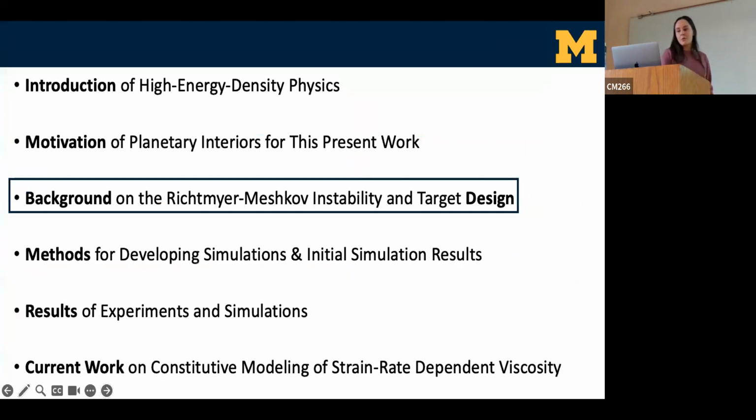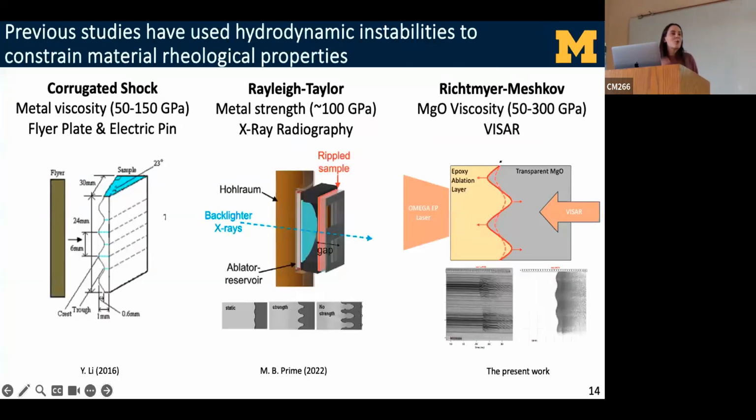Okay, now I'll go into a bit more background on the viscous Richtmyer-Meshkov instability and our target design. So how do we actually want to use hydrodynamic instabilities to measure viscosity? Well, we're drawing on some previous work. Previous studies have used hydrodynamic instabilities to constrain material properties. There's something called a corrugated shock, which essentially is like a sine wave within a shock wave. Its behavior is dependent on viscosity, and it's been used with a flyer plate hitting a sample really hard to determine the viscosity of metals.